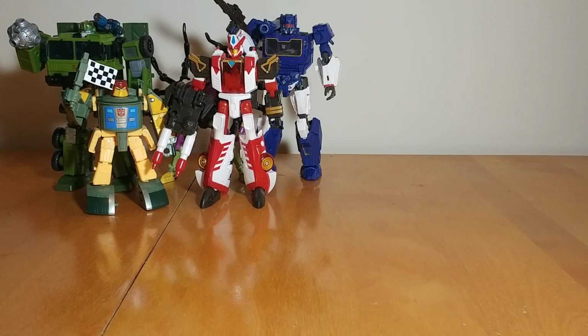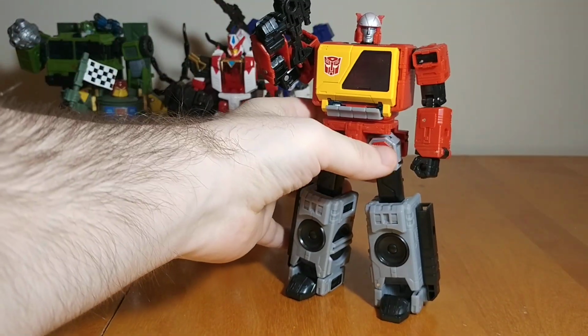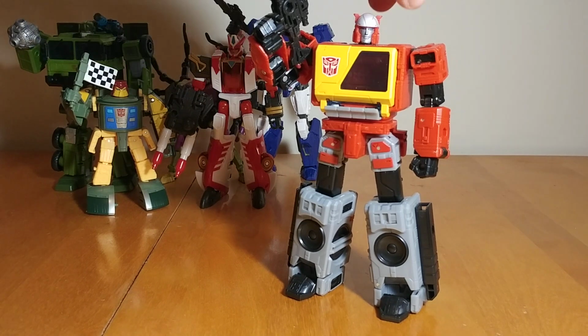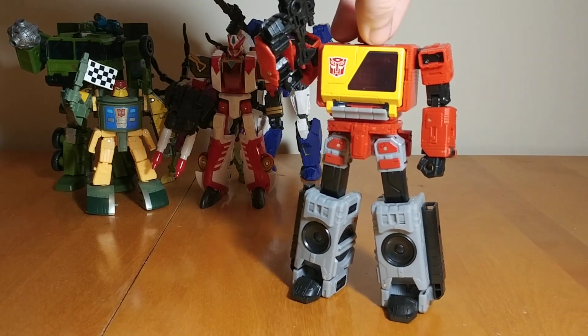Then at number 5, I believe we're at number 5 now, it is Kingdom/Legacy Voyager Class Blaster. Yeah, really great. I've wanted a Blaster figure for a while. I'm glad I didn't end up getting him until now, because it's really great. Voyager Class, really good class from the beginning. He's nice and big without being too big.